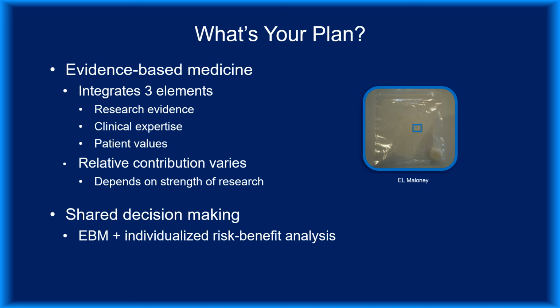In shared decision-making, clinicians describe the knowns and unknowns of the situation and guide patients through a risk-benefit assessment that looks at the trade-offs of various options from the patient's perspective. This discussion allows clinicians to formulate reasonable treatment plans.